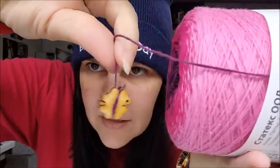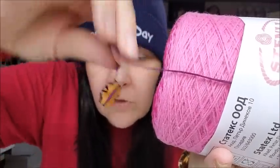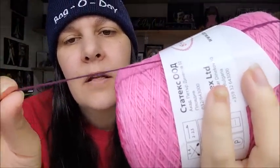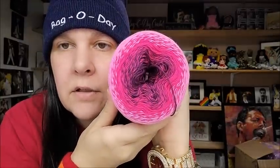This one I might start, I don't really know. I don't know if I'd start at the center or not. It also has the bead there that you can use if you want. I don't know why this is a one strand. It's about a two weight yarn. It's very pretty, it's very soft, and I love the colors of it. That would make a beautiful shawl.